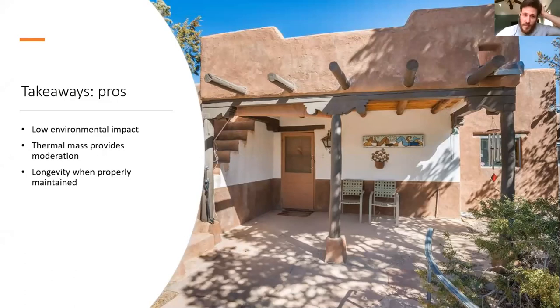I personally think Adobe is a really aesthetically pleasing, fundamentally attractive product. It does have a lot of considerations to take into account. I don't think it would be a good idea to build an Adobe home in this region. It's just not what the material was intended for. It becomes less and less green and sustainable as you move farther away from the area of the world where it was sort of bastioned, because necessary cautions need to be taken to make the material work.